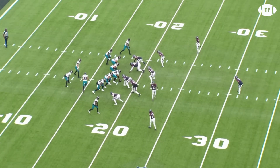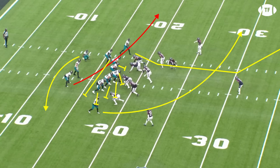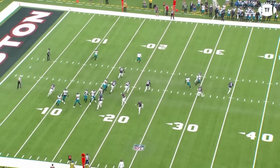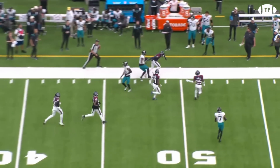Agnew will first go from right to left before curling around Lawrence on the orbit motion. Trevor will pivot and fake the ball to Agnew with the line flowing out right, only for him to wheel out left, finding a wide open Etienne, who has snuck out from running back to be the flat under.